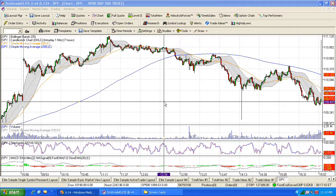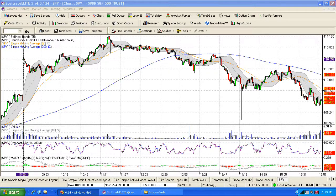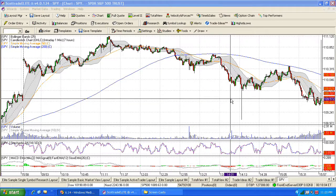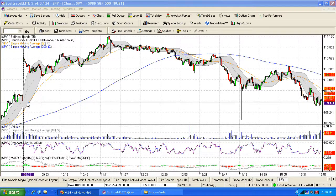Hello, this is Scott McPherson, and we're looking at a chart of SPY, which is the ETF trust that tracks the S&P 500 market as a whole. So this is trading the market. You see that we had a down day. We opened up here at 110.55-ish and closed down here at 109, so down really where the close of Friday was.